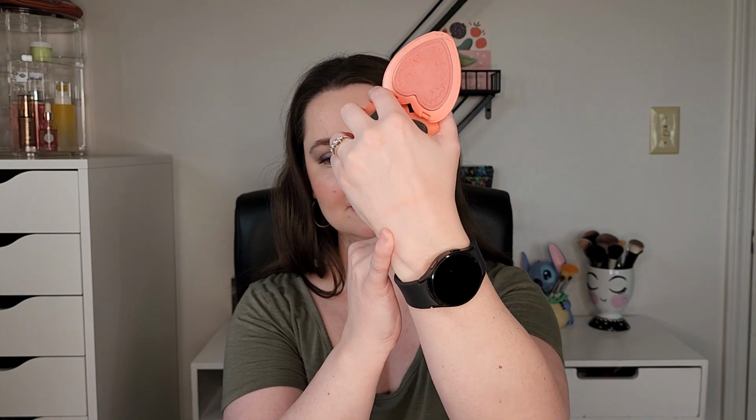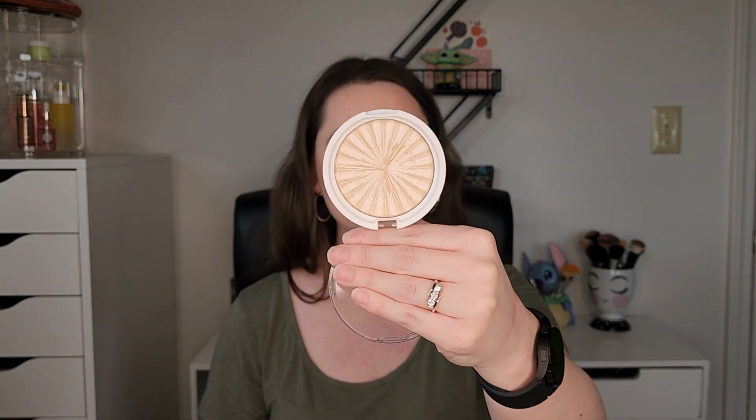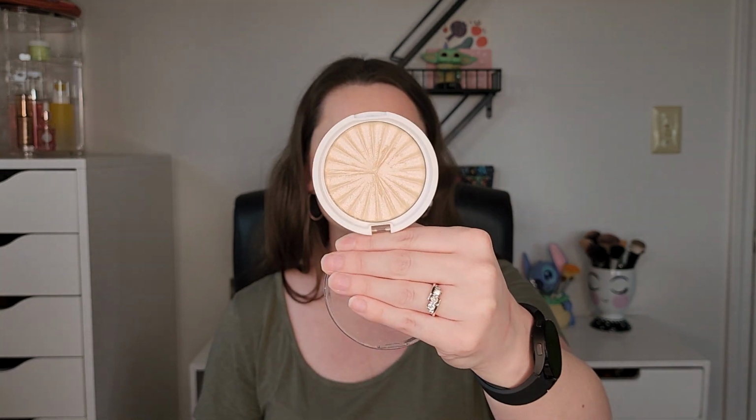And it is also what I am wearing on my face. And then the next product, another product I can't stop talking about, is from Ofra Cosmetics, and it is their highlighter in the shade Star Island. This beautiful thing is, again, what got me into highlighters, and I can't put it away. I have tried several other highlighters, and while I like other highlighters, this is the one I keep reaching for. This is the one that brings me joy.